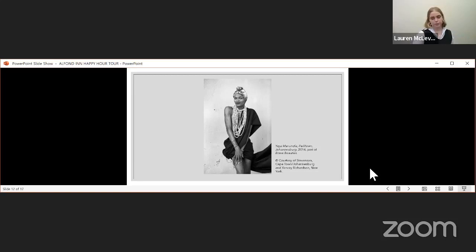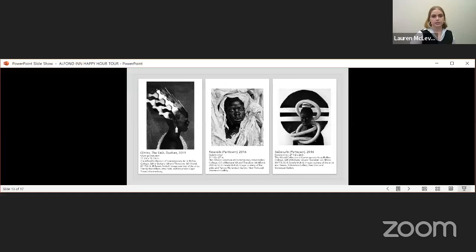Their most recent series is titled Somnyama Ingonyama, and that translates to Hail the Dark Lioness in Zulu, which is Muholi's native language. And all of the works in Somnyama Ingonyama are self-portraits. So each self-portrait features an alter ego of Muholi, and each one is titled with a name, like a Zulu name. Each self-portrait also represents a specific experience that the artist has had, and so is a way for them to show and also work through those experiences. And also, all three of these works are additionally in the Alfond collection.